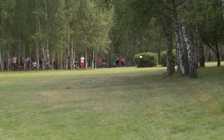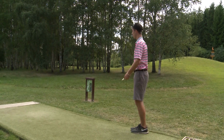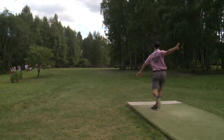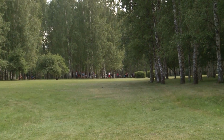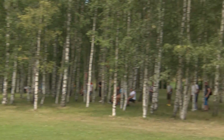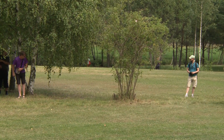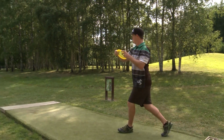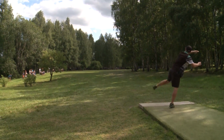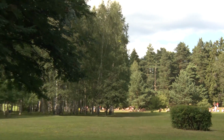And carrying to the right, skipping up just behind those 2 bushes midway down the fairway. Those present their own challenges. Ricky, big backhand turnover, a little tight to the left side, catching the leaves, but wrapping the corner. That's also going to be flirting with the line. Doss, good angle. Pops it over, looking for the late flex.